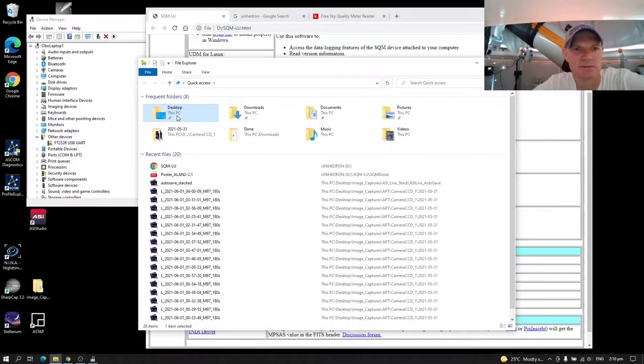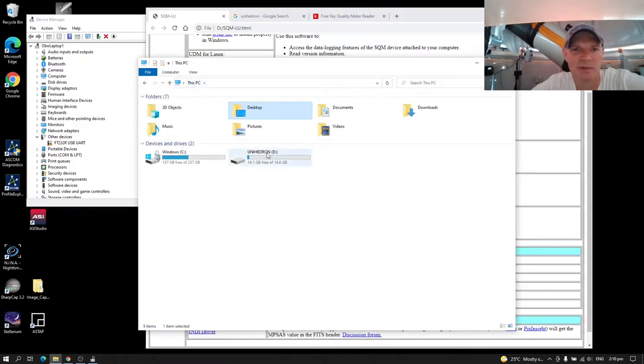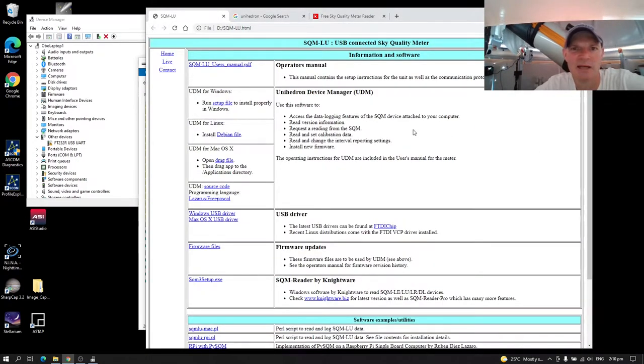All right, so I've installed, sorry, I haven't installed anything. I've plugged in the USB drive that came with the SQM meter, and opening up that, you can see we've got a bunch of HTML files and then a whole bunch of folders relating to all the various devices. And if we open up the one which I'm using, which is the SQMLU, the USB one, it gives us this README file effectively. And it tells you you need to install the device manager and the FTDI USB driver, which I don't think is already installed. I don't think I've installed it for anything else on here. And then there's the firmware files and then the SQM reader.